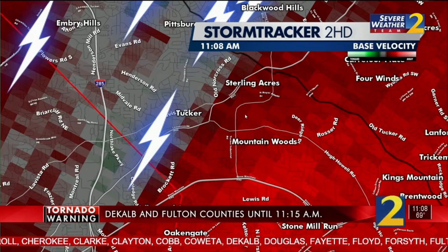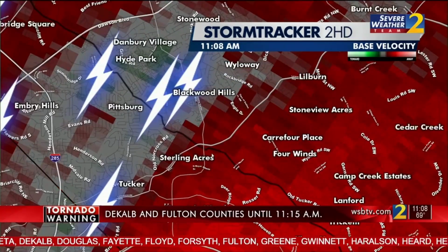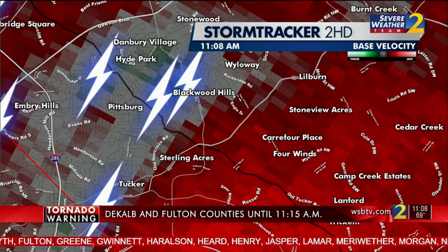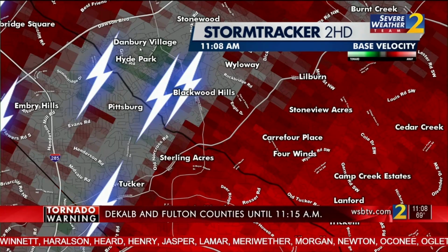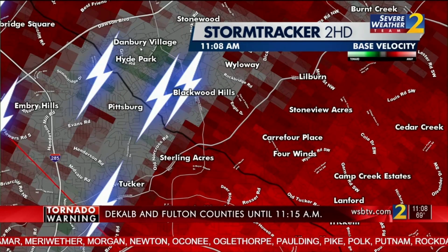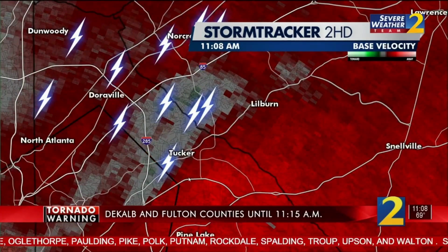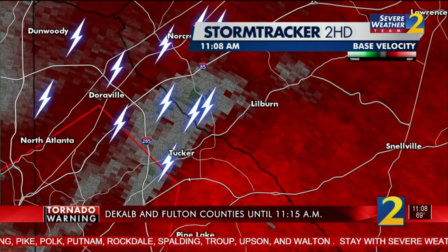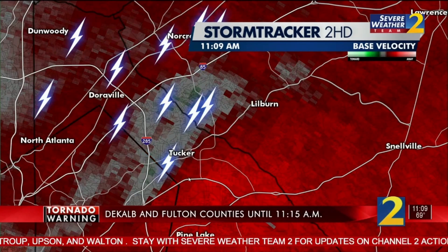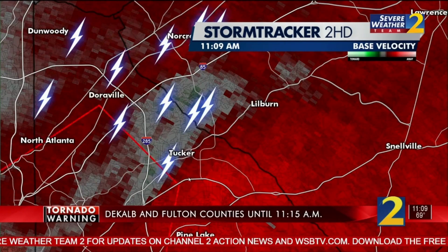So around Sterling Acres, North Royal, Atlanta Drive, it looks like we're seeing that rotation, and then getting up across the DeKalb County line into Gwinnett County along Rockbridge Road, Blackwood Hills, Hyde Park, Danbury Village. These are all areas in the general location of where we're seeing this broad circulation, as this tornado warned storm is actually beginning to move out of the tornado warning that we have right now, and we're waiting to see if this tornado warning is going to be extended to the east, both in distance and in time here over the next several minutes.